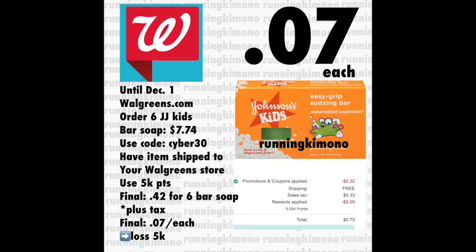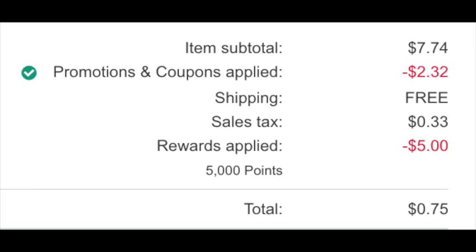It is a loss of 5,000 points. But basically with Michigan tax here, I'm paying 75 cents for 6 bars of that soap when a single bar is $1.29. That is a very good price point. And again, this stuff, you cannot even buy it at Walgreens in a proper store.